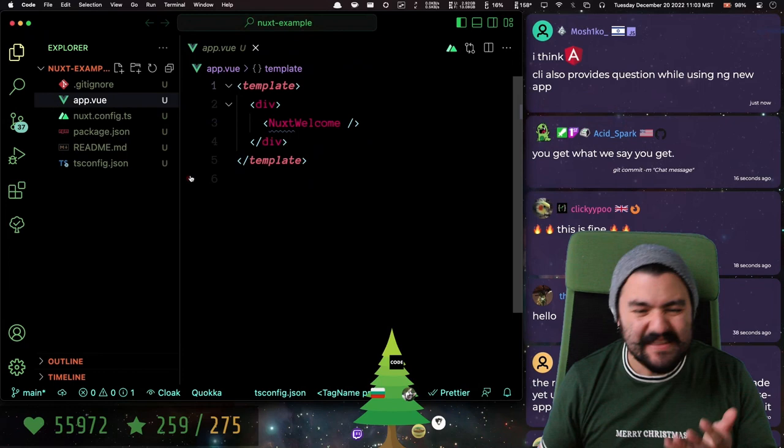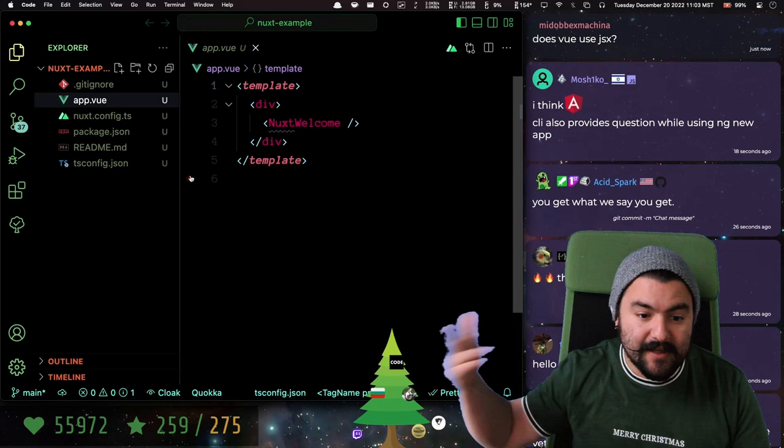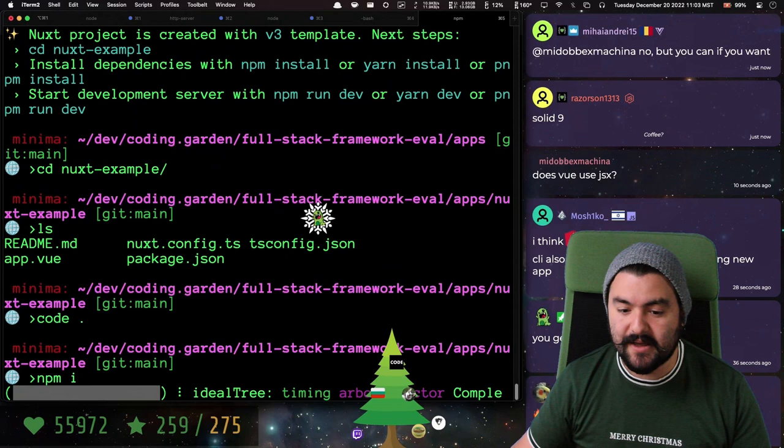I feel like there should be some options to generate the app with more things. Like, I don't have an ESLint config, I don't think. Yeah, it's missing a lot of stuff, but let's install dependencies. So just do an npm i, and I'll also reload the VS Code window.